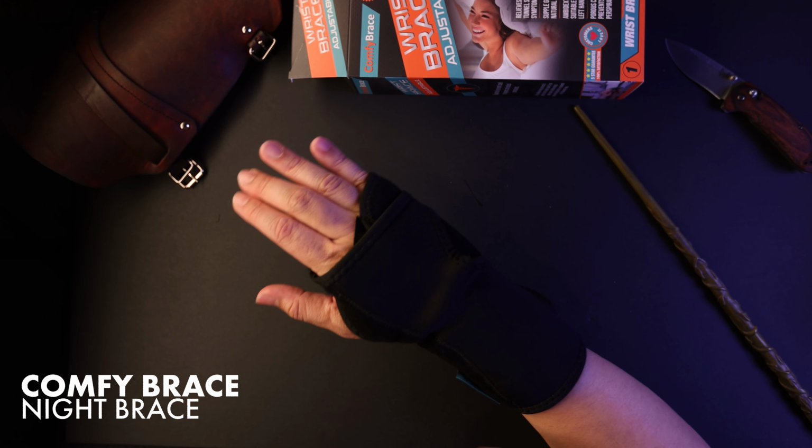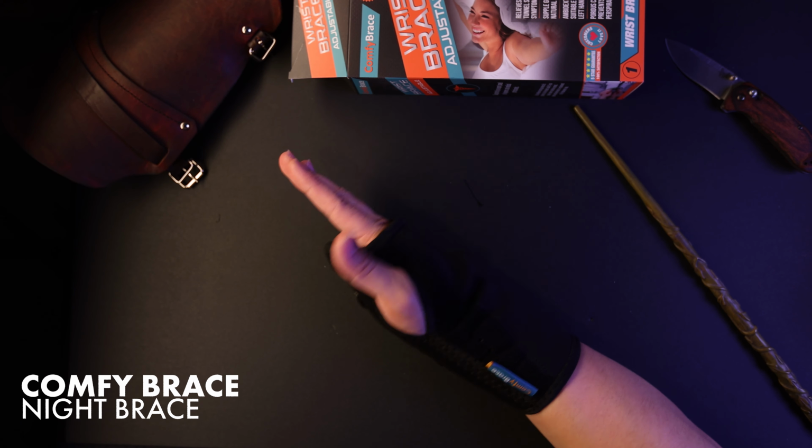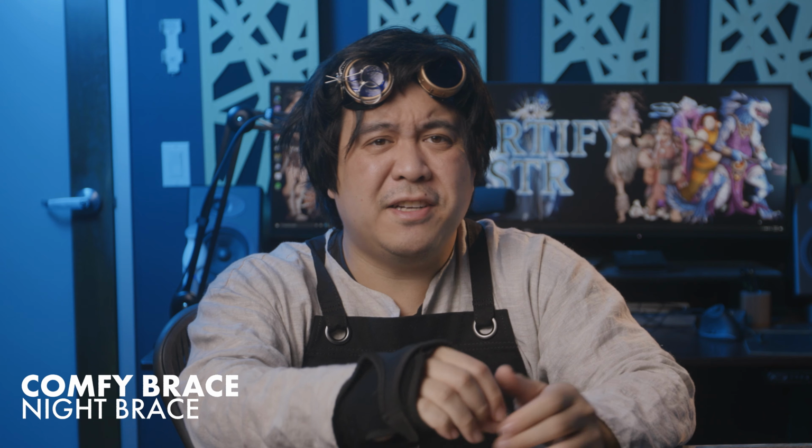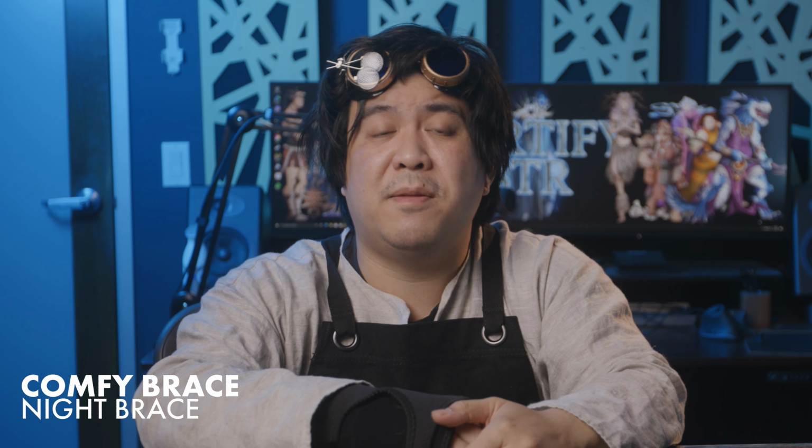Now you also have slightly more mobility in the Comfy Brace, but it's still going to be hard to type or to use a mouse while you're wearing it. Maybe you can use a mouse. There's also a little bit of a quality difference in the Comfy Brace, as the model I received had a few hanging threads. I don't know if you can see that. And just a subtle but noticeable downgrade in quality of the material as compared to the Futuro. Now this may not be a deal breaker, but I just want you to have all the info before you purchase.